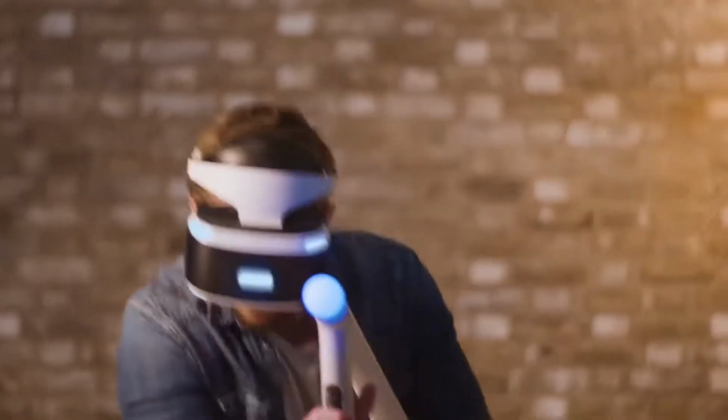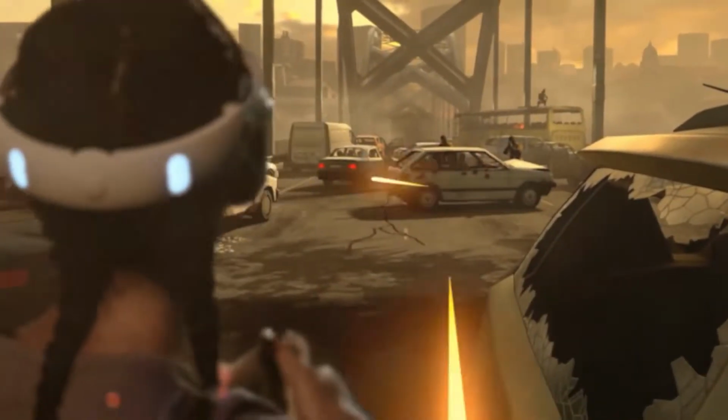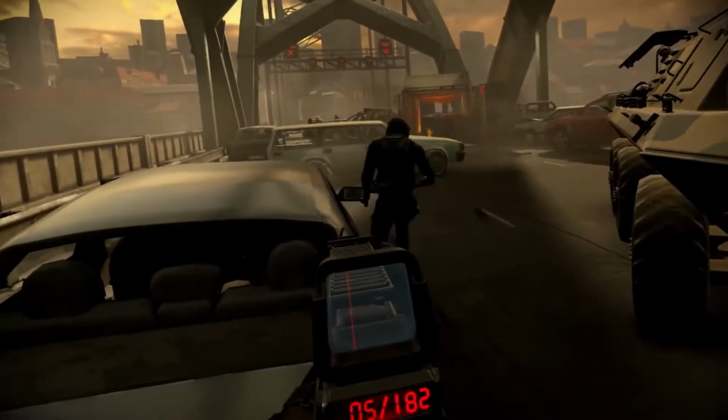So I have the game. So I'm pretty stoked about that. So I now have the game. I'm pretty happy about that. Now all I need is that gun, and hopefully it doesn't come with Bravo Team, because if it does, then that is really going to suck.